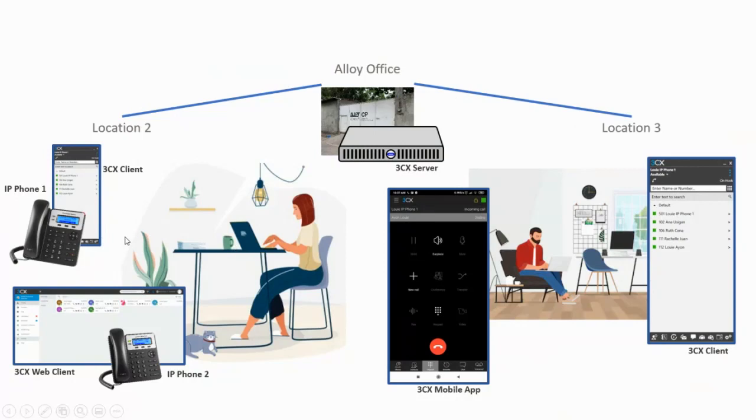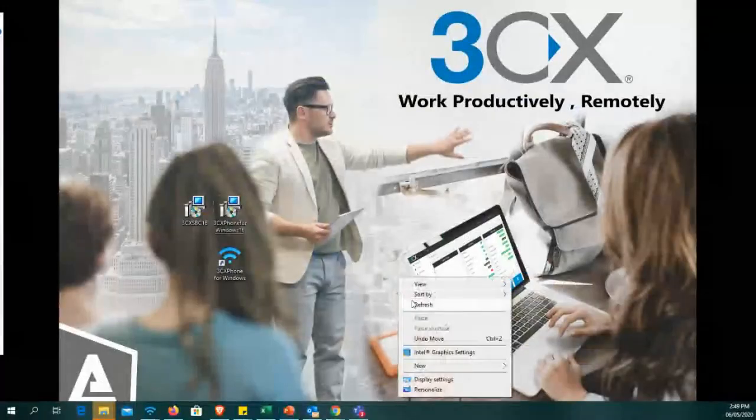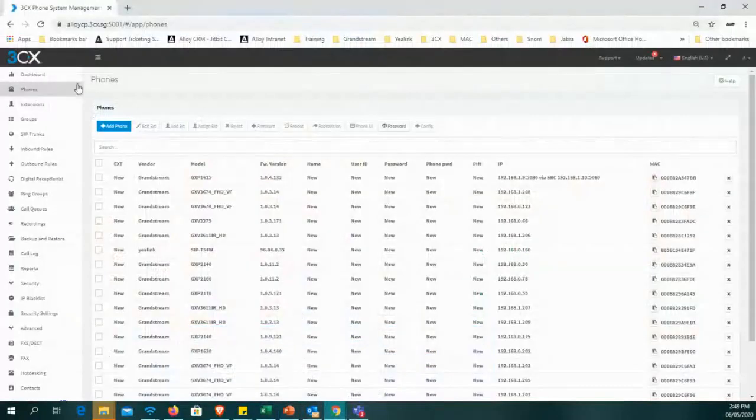Once you have 3CX installed, you can immediately have the 3CX client, web client, and mobile app, which I will show you how to use later. For the next location, let's say this is Louis' location, location 3, he doesn't have an IP phone there, so he can just use the 3CX client and the 3CX mobile app. All right, let's start with manual provisioning first. Can you still see my screen? Let me just access our 3CX.